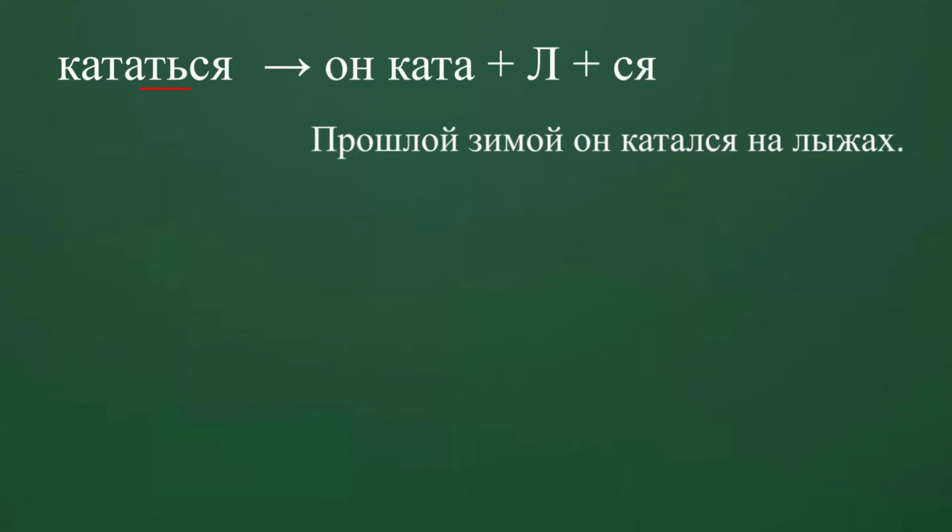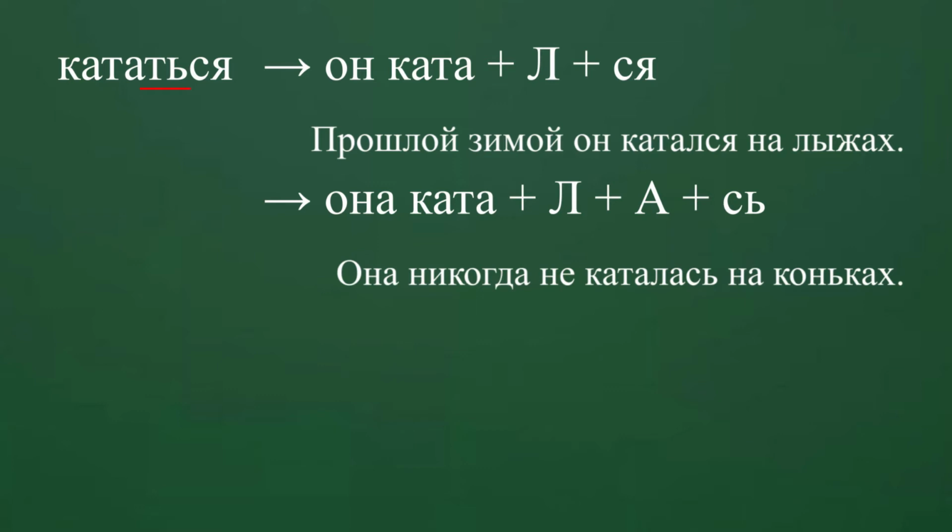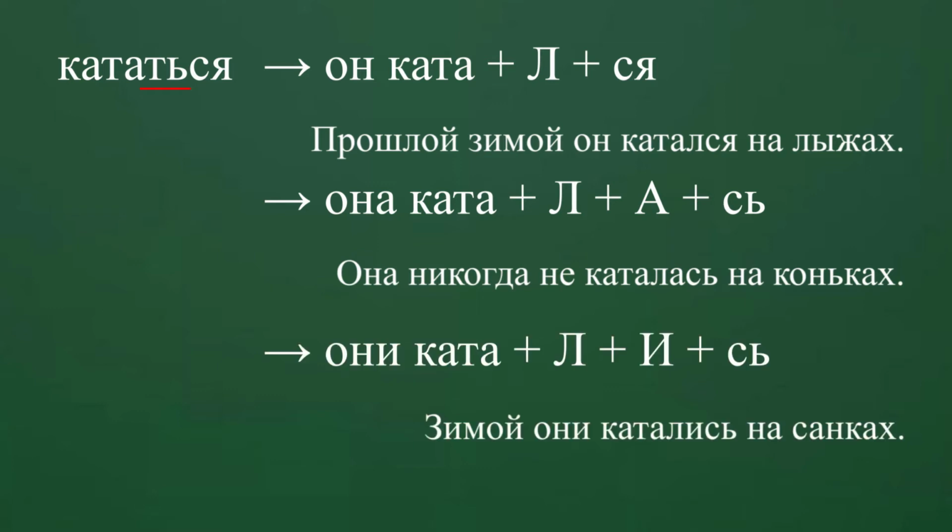Even the verb with the suffix ся in the end will also change the same way with the help of the suffix "l". Let's look at the verb кататься. This verb has the suffix ся in the end. The forms in the past will be он катался. Прошлой зимой он катался на лыжах. Она каталась. Она никогда не каталась на коньках. Они катались. Зимой они катались на санках.